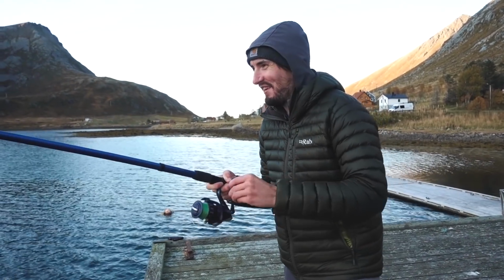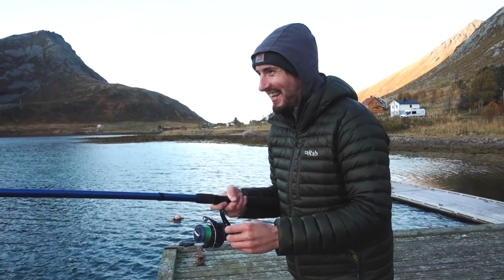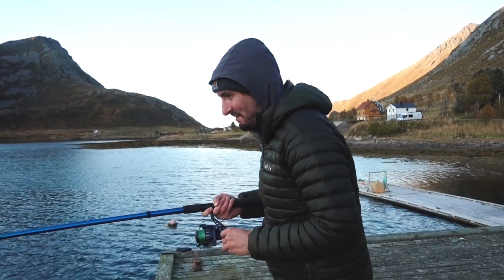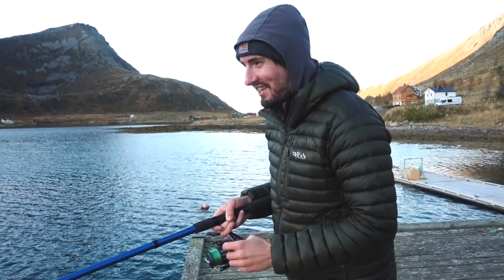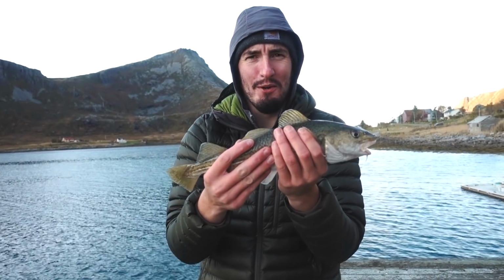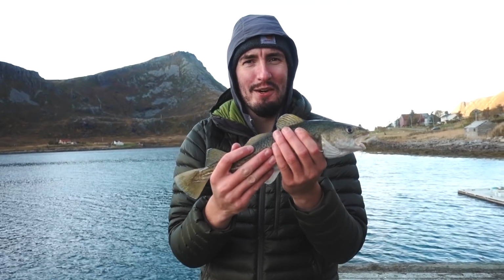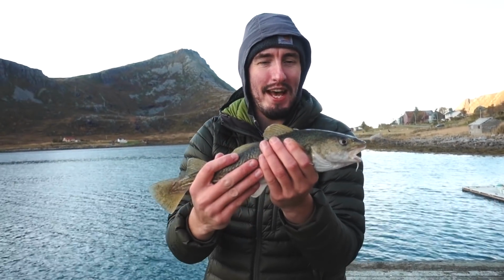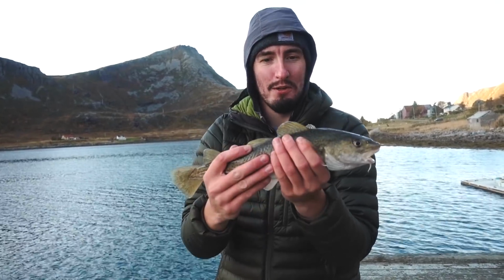Fish on. Oh, it's a good one. It's a really good one. It's fighting. Okay. What do you think it is? I reckon a cod. Feels like a decent size. So there's our first little cod of the day. It's really small. This is the smallest cod I've actually caught, and it has to be on camera. But trust me, I have caught bigger ones. But yeah, first of the day. It's really cool.